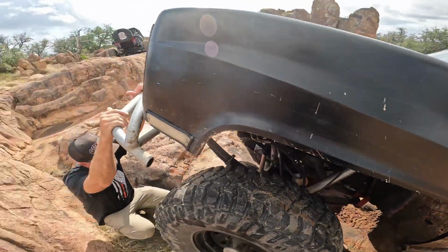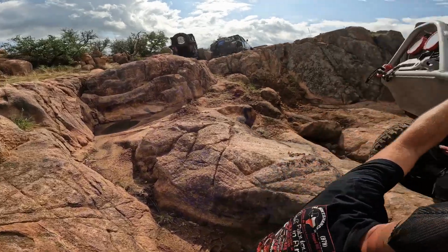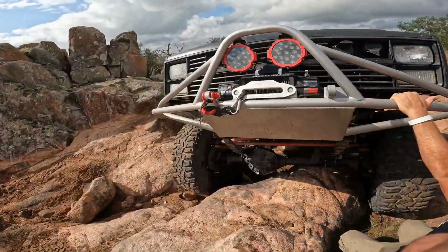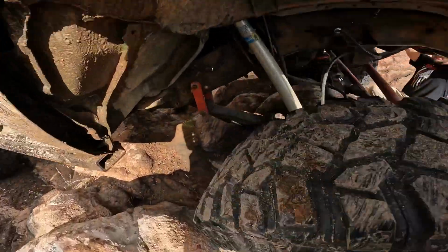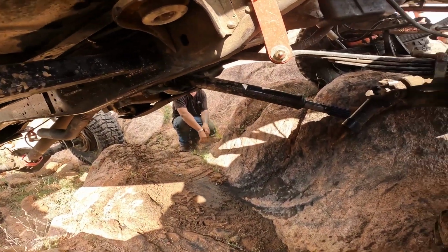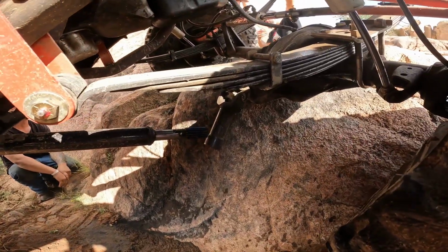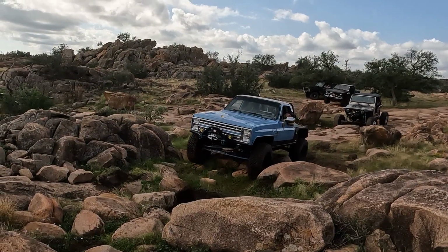How much spline did you have? Before full compression? You don't have a limit strap. We could make one out of a strap. Yeah, we'll probably go now. I did the same thing. Aaron did the same thing. Time to get to work. Be like it's nothing.